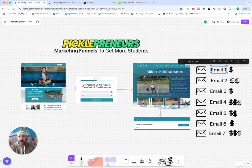So I want you to think about this: when you implement a marketing funnel, which is grabbing their name and email address by offering something for free and then building a sequence of emails behind it, it's basically a really important marketing machine and mechanism that makes sure that when someone is considering pickleball, you are continuously educating them and building trust.